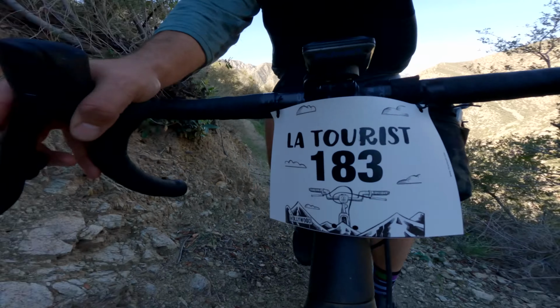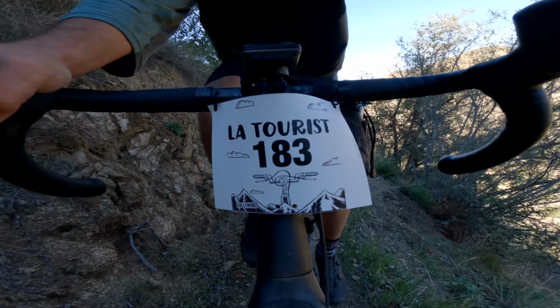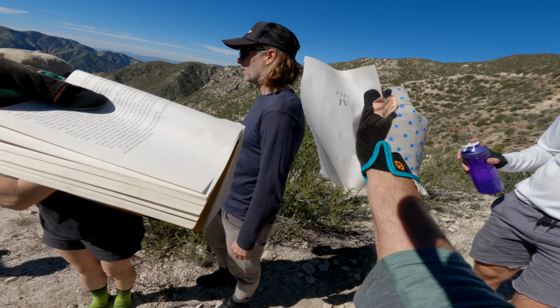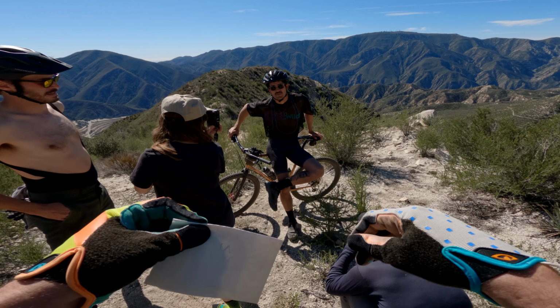Each race participant gets a number. Mine was 183. And when you get to the checkpoint, there's a book. You need to remove the page that corresponds with your race number to prove you hit the checkpoint.